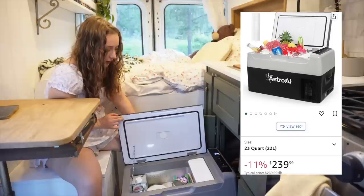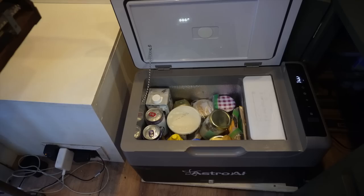I got my fridge from this company called Astro AI, and it's a 12 volt fridge. It uses hardly any power and it has so much space, and it was only $200.